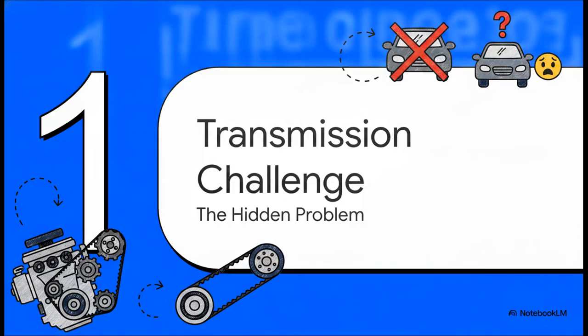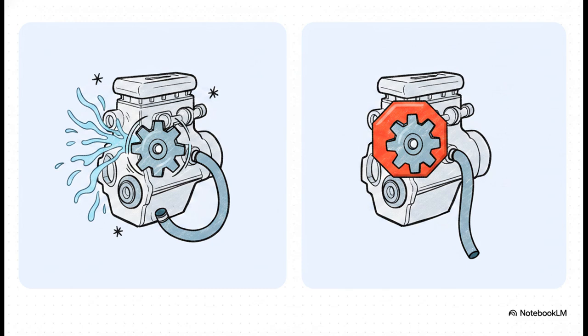Section 1, the Hidden Transmission Challenge. Now, what's really interesting about this slide is the massive, behind-the-scenes mechanical problem this fuel-saving feature actually creates. Inside your transmission, there's a mechanical oil pump that generates the hydraulic fluid pressure you need to keep internal clutches engaged and pulleys clamped super tight against the belt. And that pump is bolted directly to the engine.